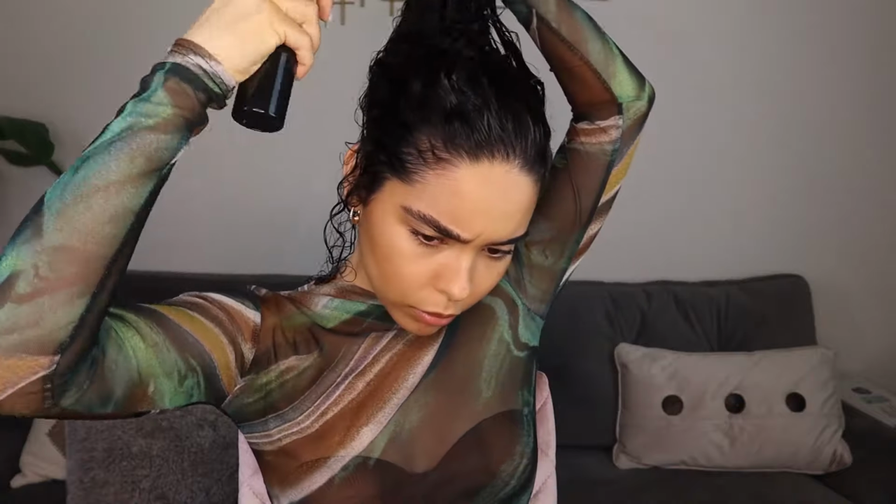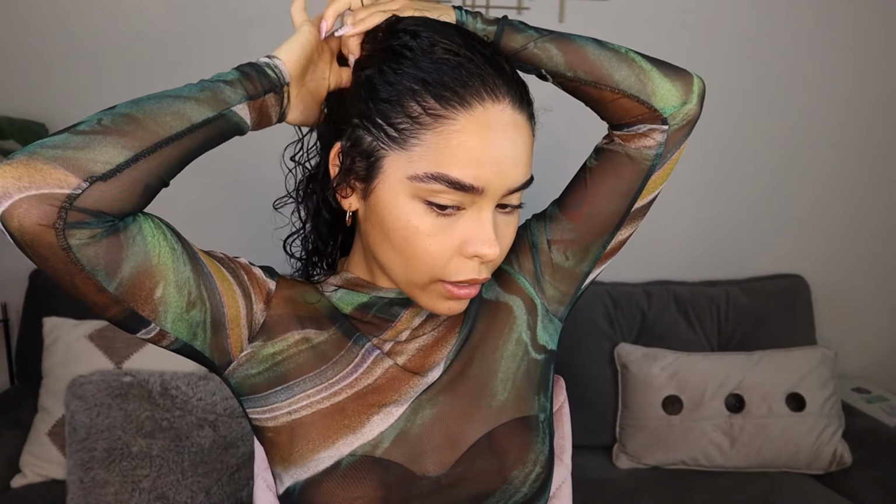All right, now I'm gonna go in with my primer and just spray that all over. Also making sure to split my hair in half to really get it in there and underneath some of the hair that is covered up.